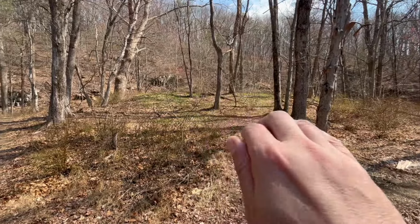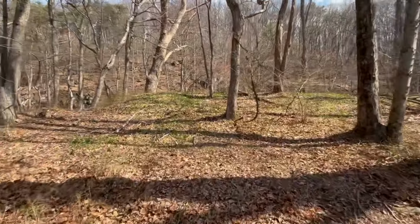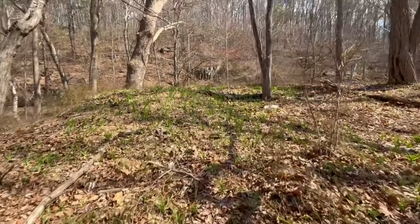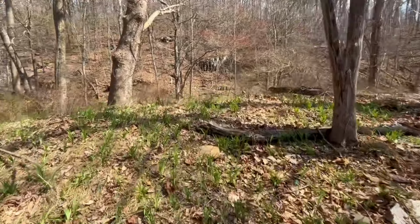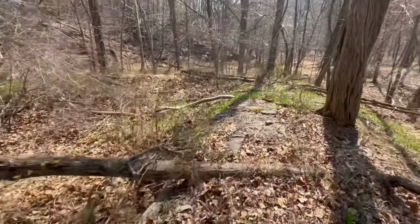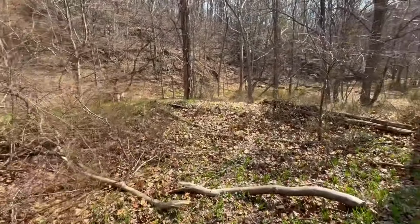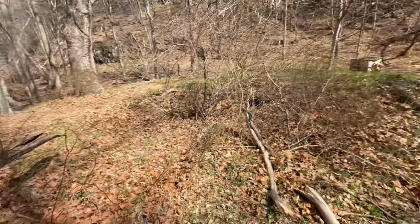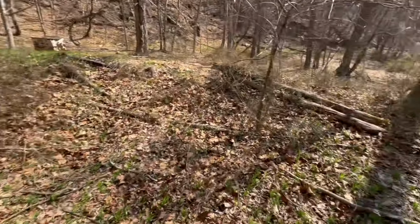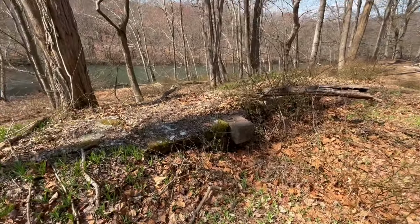So as you can see, this goes up a little bit, and so will we. This would have been cribbing, as far as I know. Logs packed with stone. That would have been the dam. But the guard lock would have been attached to that dam. And here we are. Now, it's most likely, well, I don't know. I can't be 100% certain. So this lock is either part of the original build in the 1820s, or it's part of the rebuild in the 1840s. But either way, it's old and unfortunately filled in. They may have filled it in when they removed the dam.